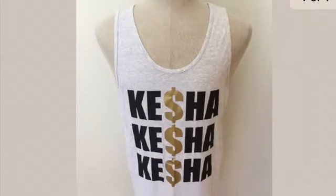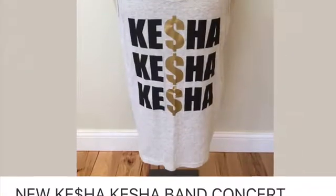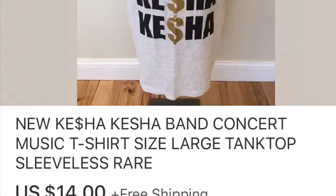Next up is a Kesha tank top. Anything that's musician related, especially concert tees, I'm going to pick up. The older ones are obviously more valuable, and then you look for people that are popular now. So evidently Kesha's pretty popular. It sold to a guy in Florida, which makes sense because it's a tank top and they have warmer weather than we do up here.